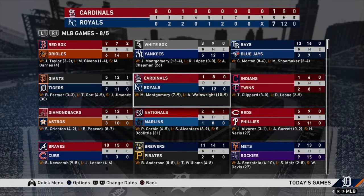The Cardinals and Royals played each other in an interleague matchup, and the Royals won this game. 7-1 was the final score. The Royals started scoring early. They got 2 in the second. The Cardinals did cut the lead in half by scoring a run in the top of the 3rd inning, but then the Royals put up 2 in the bottom of the 3rd inning, followed by 1 in the 5th and 2 in the 6th inning, and they won by 6 runs. Mike Montgomery got the win, and Adam Wainwright got the loss.